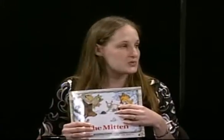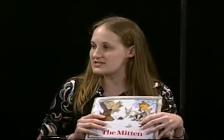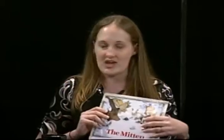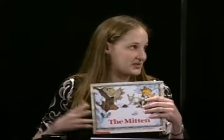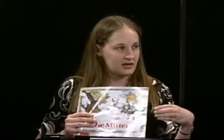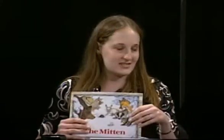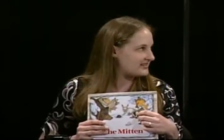After we finished the whole story, we compared and contrasted on a chart. We made a Venn diagram about the differences and similarities between Jan Brett's version and each individual student's version. And it was just, for me, an amazing experience just to see these children truly thinking about what they've done and about what it means to be a writer and how they can move along in the writing process now as writers.